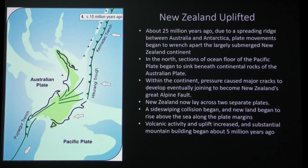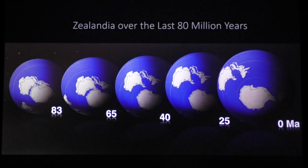and as a result of that, as well as volcanic activity on the North Island, there was a lot of uplift that occurred. And so a huge amount of mountain building began pretty much about 5 million years ago at the edges where the continents are colliding. And on the South Island, it occurs along what's called the Alpine Fault. And the Alpine Fault is where the Southern Alps currently exist.